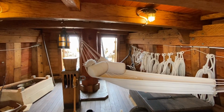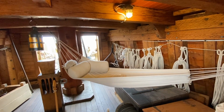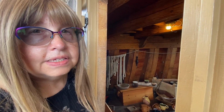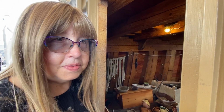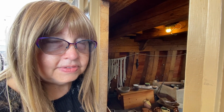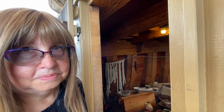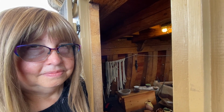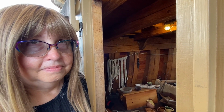Off the bow area, any of the sailors would sleep in hammocks like that, as they keep the ropes and some of the other equipment. If a person was sleeping in a hammock, wouldn't that be kind of moving when the ship got into waves and so forth? Well, yeah, but think about it. The hammock's going to sit there based upon the center of gravity while the ship moves around it. So if you're in the hammock, you're actually staying stable while the ship is the one that's moving.